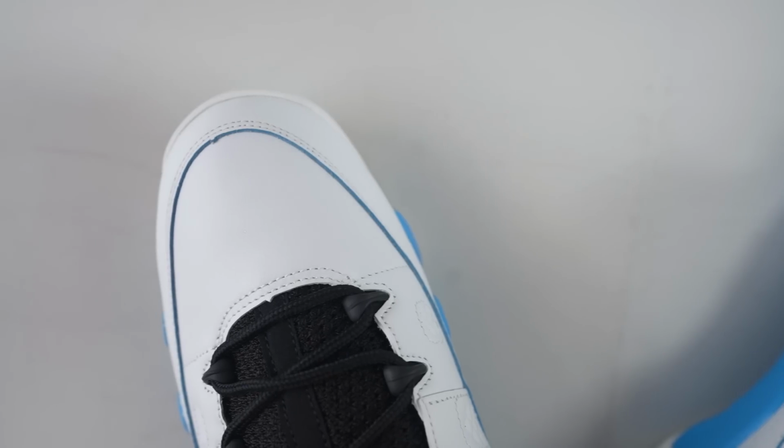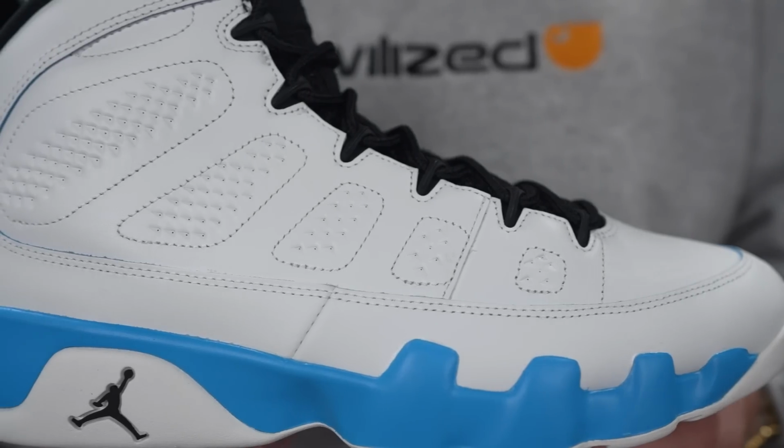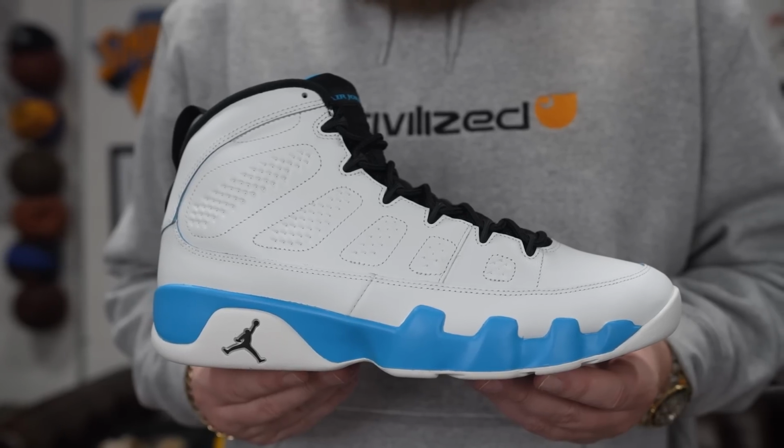If these were $160, $170, I think it would be a different story, but it's hard to justify spending that much money on a Jordan Retro, especially one that's not going to have resale value. I think for a while, people were justifying that high retail price point on the fact that, okay, it will hold its value, or I'll be able to sell it for double, or whatever the case. These are not that, so I think a lot of people are staying away from them.